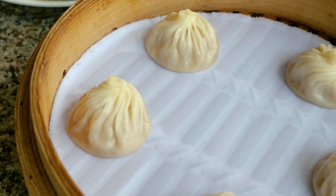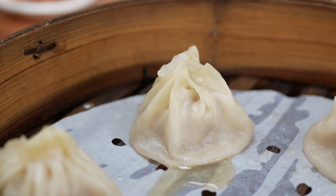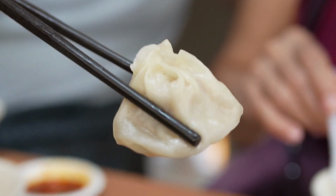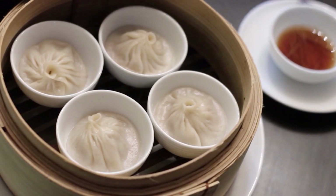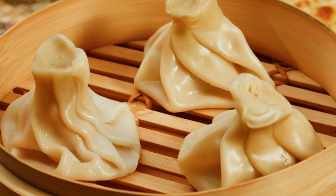Din Tai Fung and beyond. Din Tai Fung set the gold standard for Xiaolongbao, and for good reason. Their 18-fold perfection, consistently thin skins, and savory broth keep fans lining up worldwide. But they're not the only players. Here's where else to find standout dumplings.